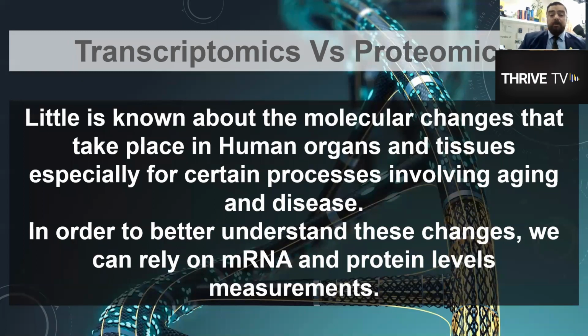So, of course, you already know that we don't know a lot about the molecular changes that take place in human organs and tissues, especially for certain processes that involve things like aging or things like disease. And we need to have a better understanding of all of these. So in order to better understand these changes, we can rely on messenger RNA and protein level measurements, which can be very helpful in this context.